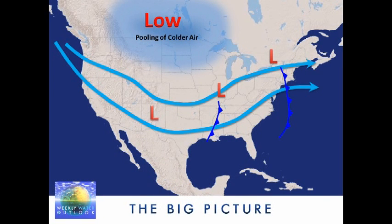And this is what we see here on the big picture. You might remember about a month ago, the jet stream was off to the north, and because of the negative phase Arctic oscillation, it sagged a bit to the south.